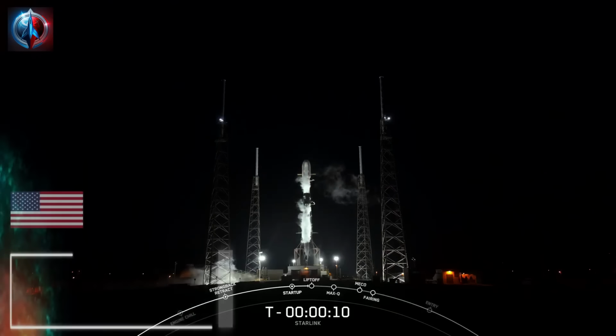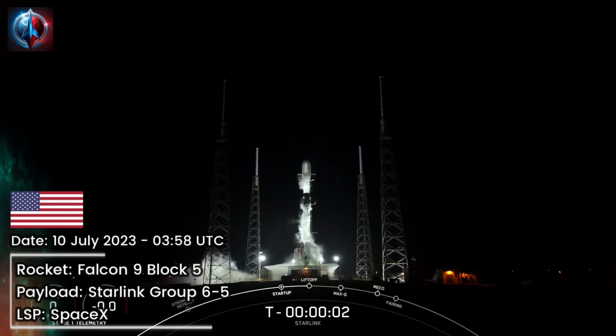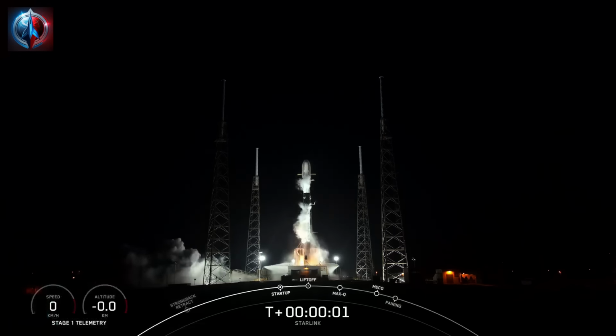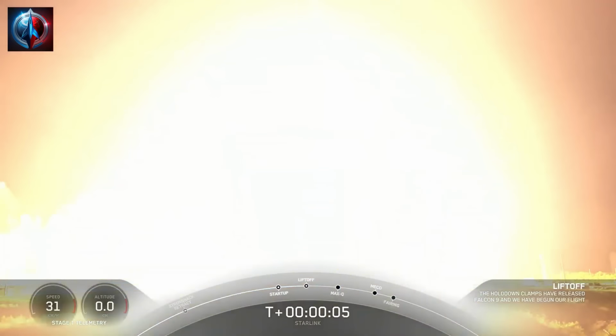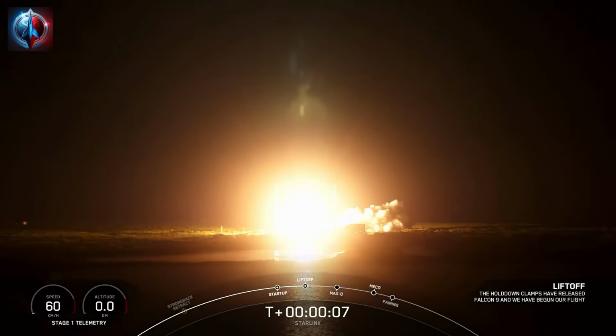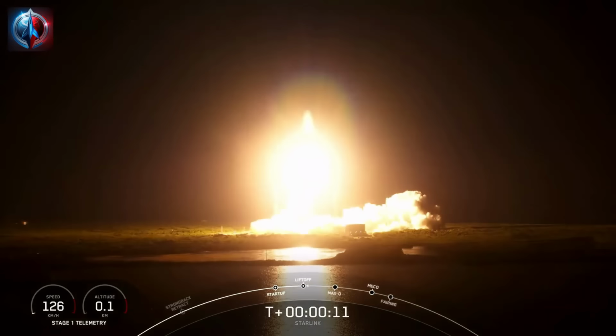T minus 10, 9, 8, 7, 6, 5, 4, 3, 2, 1, ignition, and liftoff. Go Starlink. Go Starlink. Vehicle is pitching downrange.